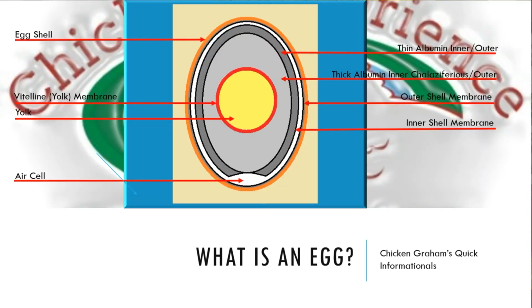Alright, now you have the germinal disc or blastodisc. We already went over this in a previous video. It is a pale spot of cells on the surface of the egg yolk that eventually becomes the chicken when fertilized.